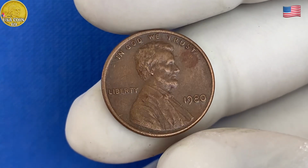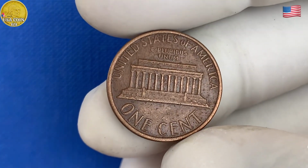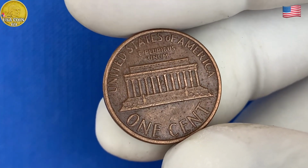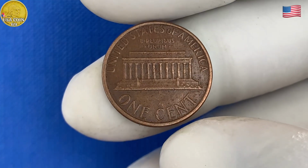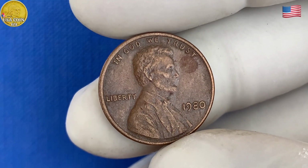One of the key factors that make the 1980 Lincoln penny stand out in the world of coin collecting is a specific error called the 1980 double die penny. This error occurs when the die used to strike the coin becomes misaligned, leading to the doubling of certain elements in the design, such as the date or the lettering on the coin. The 1980 double die penny, in particular, has garnered significant attention from numismatists and collectors because of its rarity.